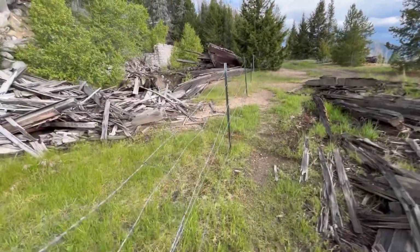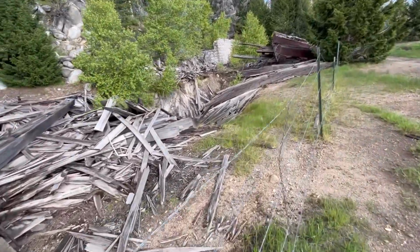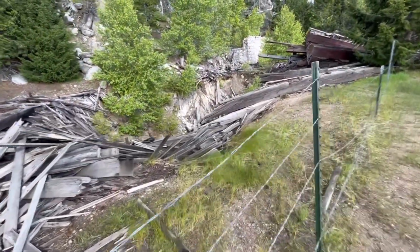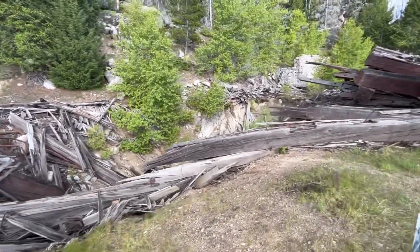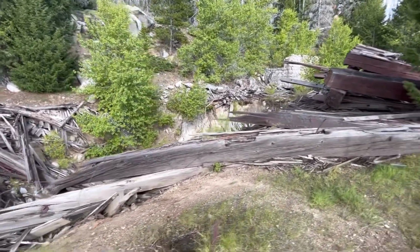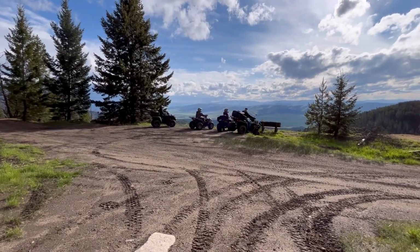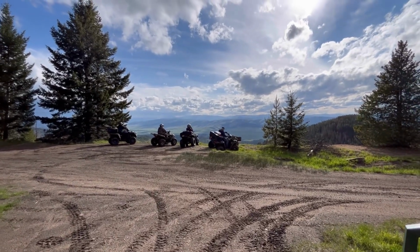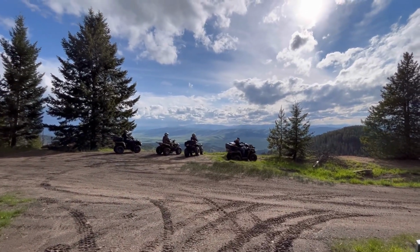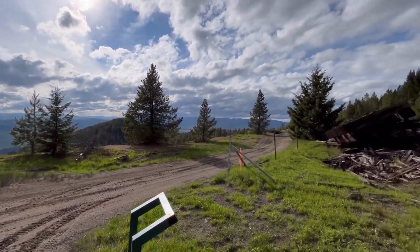Oh, there looks like one of the major mine shafts right here. Yep, I'm not gonna be able to get over there, but that's a huge hole in the ground. Maybe from the other side we can see it. People obviously are bringing their four-wheelers up here. I mean, look at that view you got. They definitely had a nice view up here to enjoy when they weren't working.